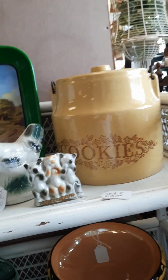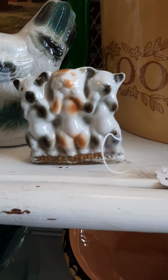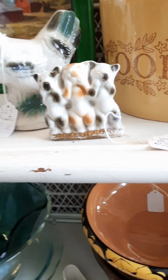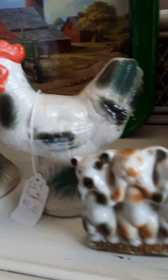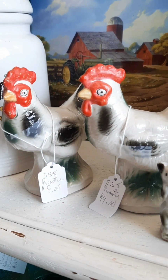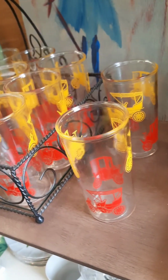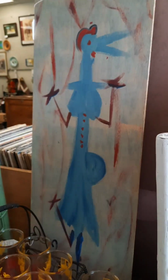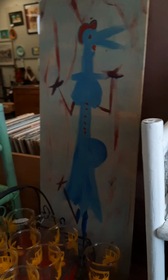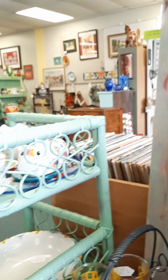Oh, there's another. Speak no evil, see no evil, hear no evil. This one, little puppies. That one's sweet, sweet, sweet. $8.95. Okay, there's a lovely pair of chickens. Okay, a vintage old automobile set of drinkware. We have an Ernest Lee, a strutting chicken. I've been collecting Ernest Lees for 30 years.